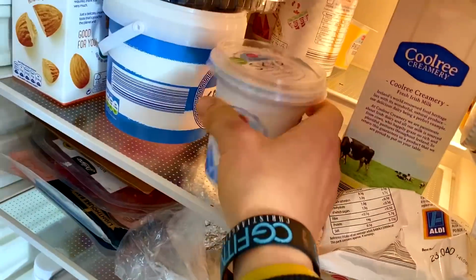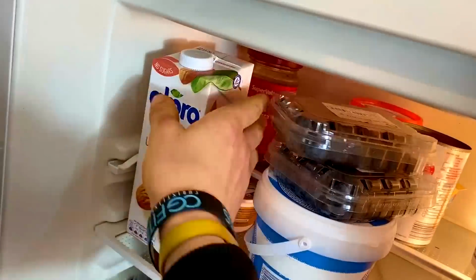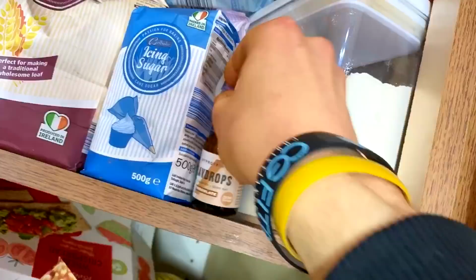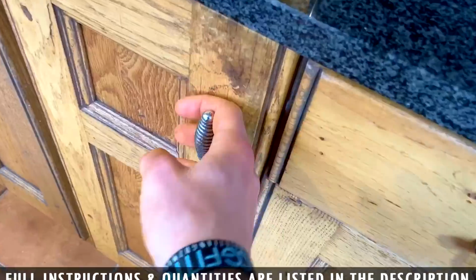Oh baby, talk about changing the game. What other channel out there gives you a recipe for a bloody protein McFlurry? None. So yes, here we go. This is what we're gonna need.